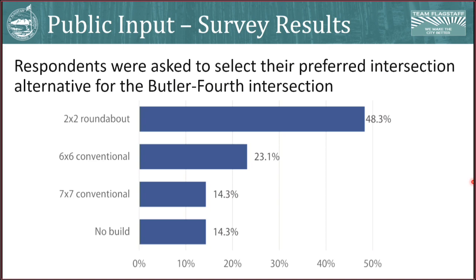On the survey results, one of the primary questions that we asked was asking people to give us their rankings. So people were allowed to rank the preferred alternatives in their preferred ranking. As we can see here, the 2x2 roundabout, and this included those channelized right turn lanes, is important to note. That's what was presented to the commissions, committees, and the public, was significantly more preferred across all of the votes received. I think we had 71 in support of the 2x2 roundabout as number one, and 34 in support of the 6x6.